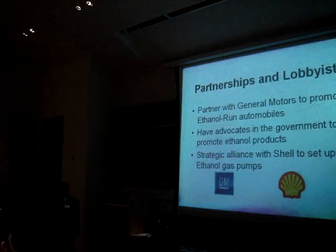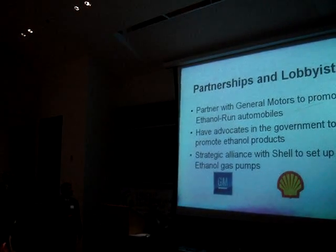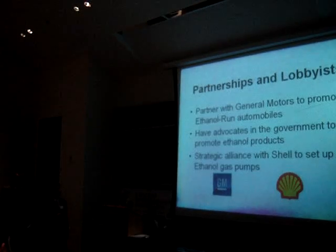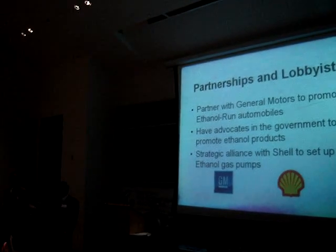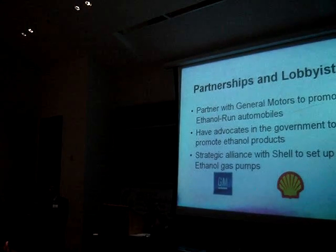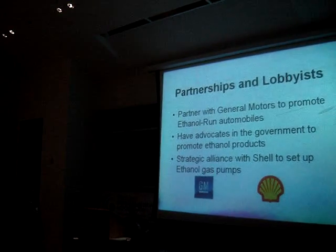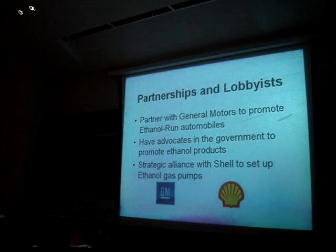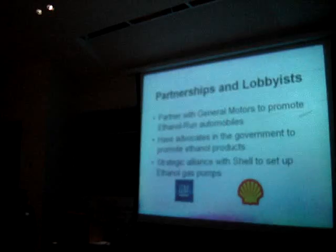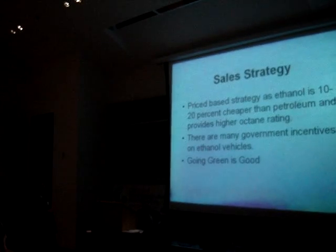Who are we going to partner with? We're going to partner with some big companies such as GM, who produce ethanol-run vehicles, as well as Shell, who have a lot of gas stations. And we'll have our E85 pumps, our ethanol pumps, at the gas stations. We'll also have syndicates and advocates at the government level, lobbyists to promote the ethanol product.